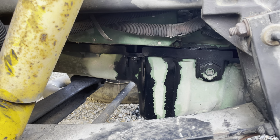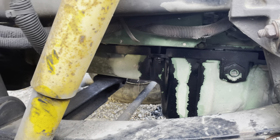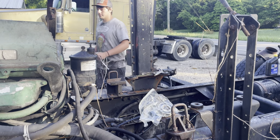I don't know. We'll figure it out when we get to it. It's a Detroit. It's always leaking. Well, I guess that means if it is leaking, then we got oil in it. Yeah. Dang, something hit hard right there. I don't know what that is. It's been rubbing. Oh, I bet it's them chains when they change it down.